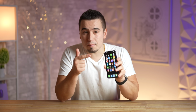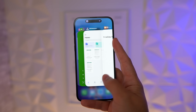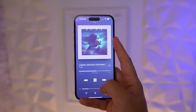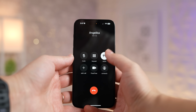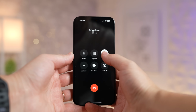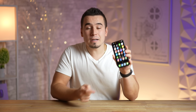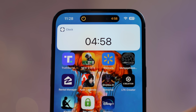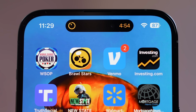On top of that, the island has been extremely useful because it gives you a convenient way to quickly open up the app that's using it, like for example going directly into the music app instead of swiping through the app switcher to find it. And also when you're on a phone call, you can quickly tap on the island and go back to it if you need to quickly switch the Bluetooth source or anything else. And my personal favorite, having the timer always show the countdown of seconds at the top, has been invaluable.